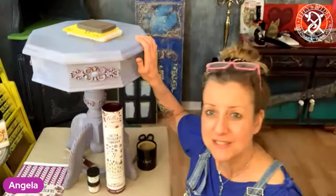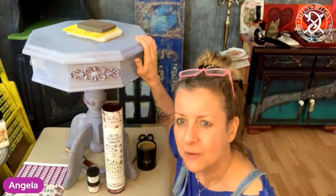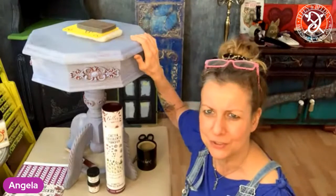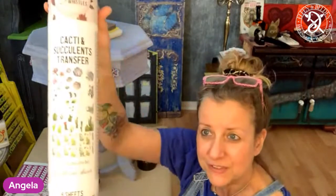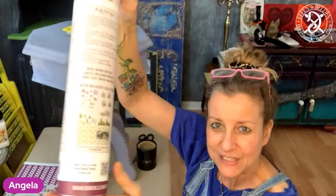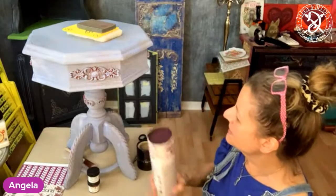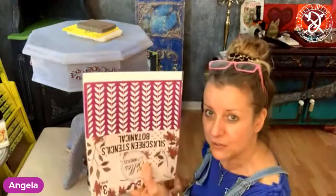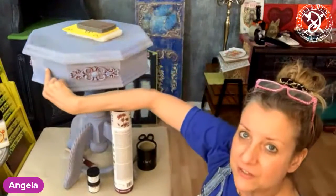Well, tonight we're going to continue this cute little table. Dixie Bell is just getting the notice. Anyhow, we continue this table tonight, and we're going to put in this beautiful transfer by Dixie Bell from their creative line, the Bells and Whistles. It's got those beautiful cacti and succulents on there, and I will put it on this table. If we have time, we're also going to use the Botanical silk screen stencil on the sides of the table, just a tiny little bit. I'm going to have the distressed look with it.